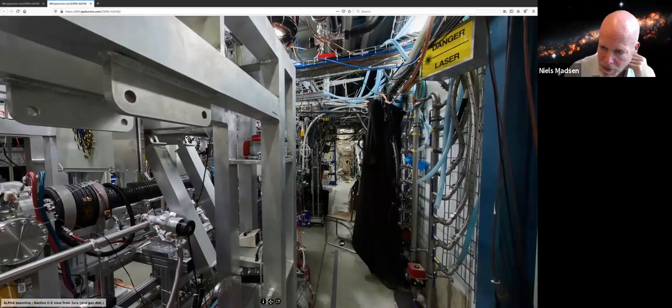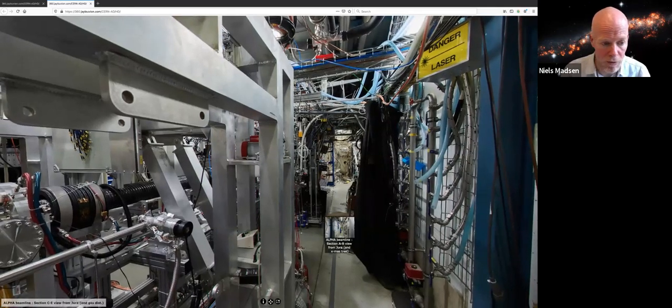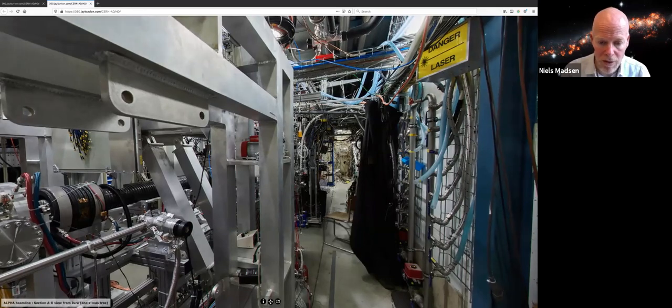Then you see another piece here, that's water distribution. You need cooling water for all these magnets, because all these magnets here are normal conducting. So it's basically, these are magnets, the black ones here. So it's basically just copper wires. They get quite hot.